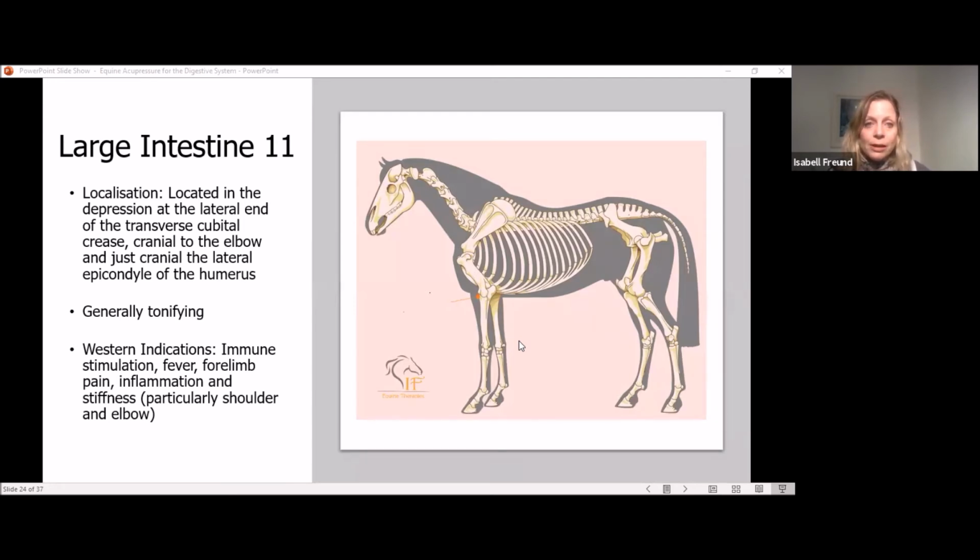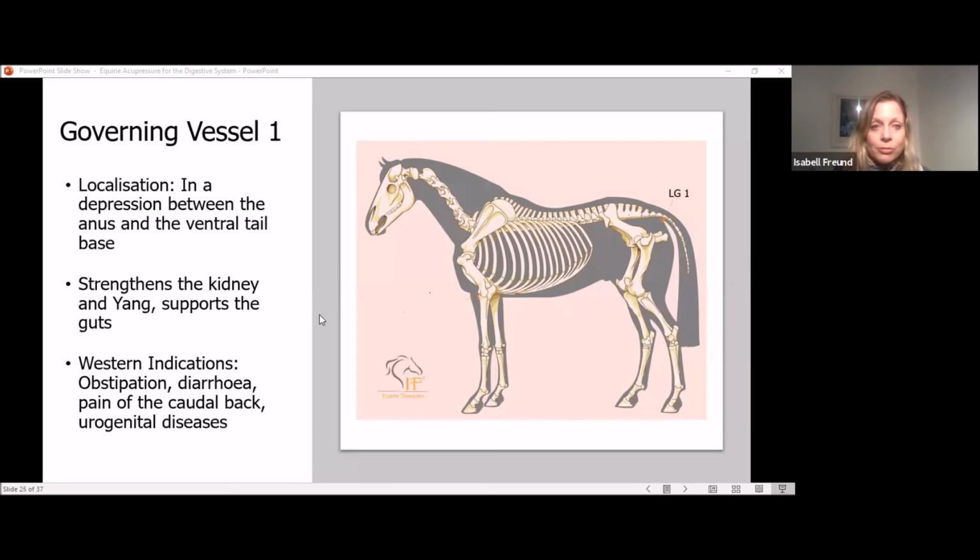It's a generally tonifying point, and as said before, it's good for immune stimulation, fever, pain, inflammation and stiffness, particularly of the shoulder and the elbow because of its location and its general function. It's a good point to include for problems with ulcers, and the digestive system in general, as you are addressing the large intestine through it, of course.